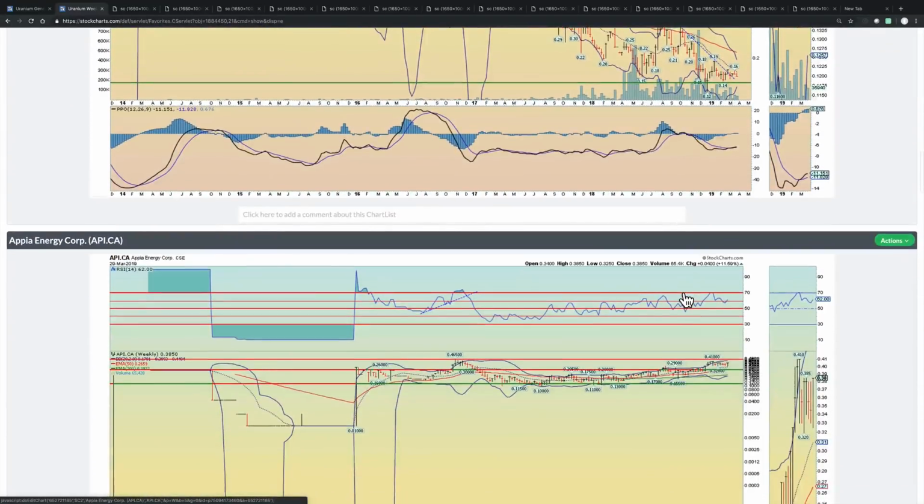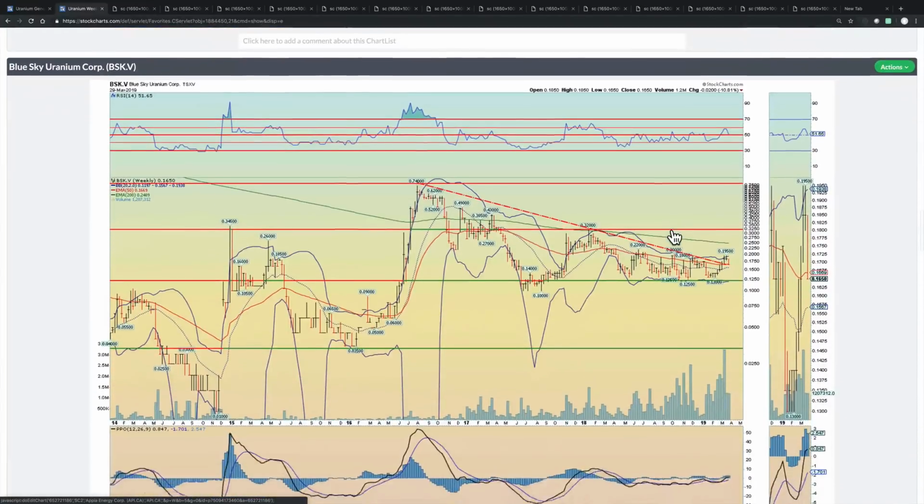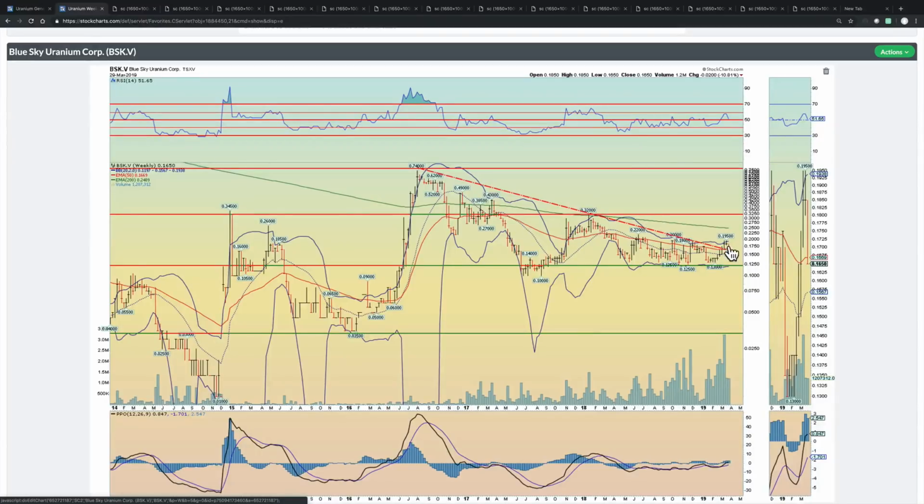Here's API Energy. This one looks very good from a weekly perspective, looks very good from a monthly perspective. You'll see in a moment here. Blue Sky Uranium, another one that broke out and kind of back tested this breakout point. So long as it holds that 50 RSI level, that could be a very good confirmation that this move is legitimate. And if it does turn around, it should do so this week and make a move towards that 3250 level.